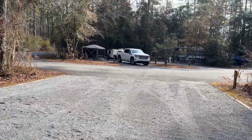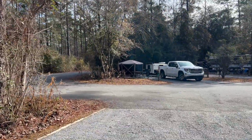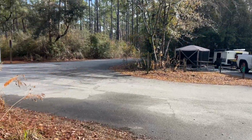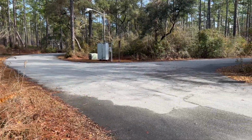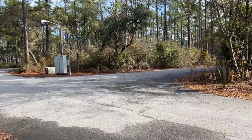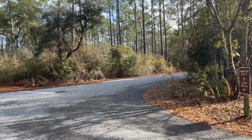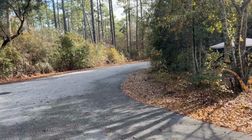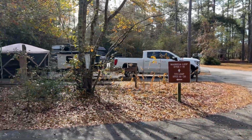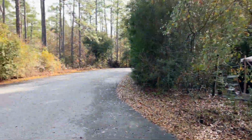This site is huge. A disadvantage of site 1, my site, A, it's very small, and B, all the traffic comes right through here, so it's constant people walking by. So if you like, you know, camping, you're camping, so you're gonna be out among the people, but it's very, yeah, see, let me come around the side. So you see people are always right here. So that's site 1. So let's go to the TT side.